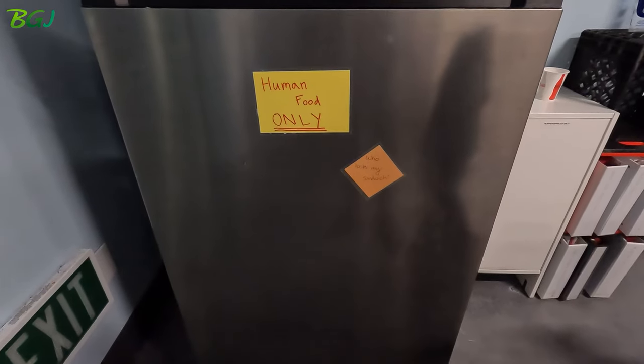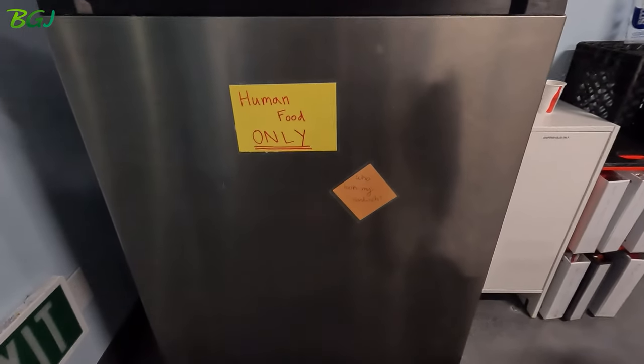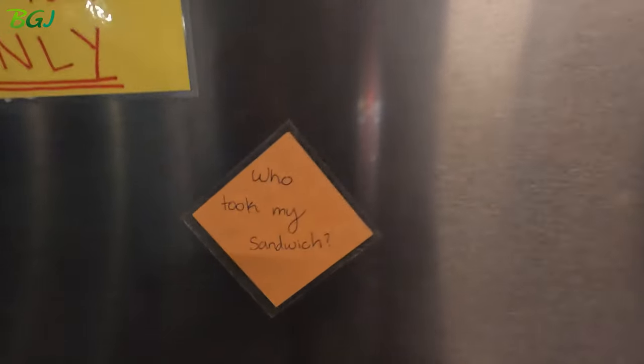I like how the bridge in Penguin Trek actually specifies human food only. And right here it says research specimens go in other fridge. And then of course, who touched my sandwich?